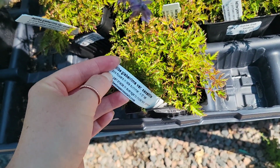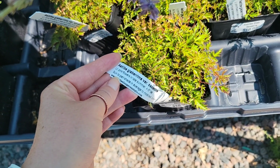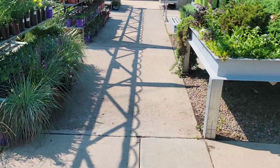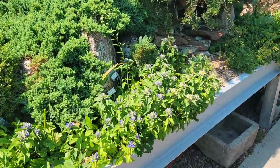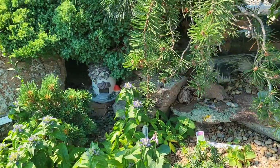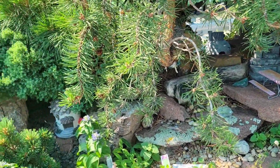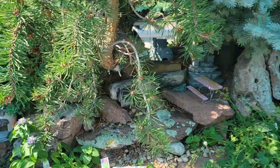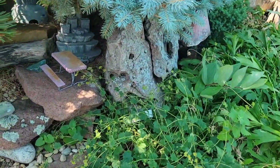Oh, it grows 4 to 5 inches tall, so it does actually get taller. One thing I love too at Nick's is they've got this entire center display here that shows various good plants for Colorado. I can't remember if these are all supposed to be native or not. I think it will say somewhere. But these are just stuff that grows well here.